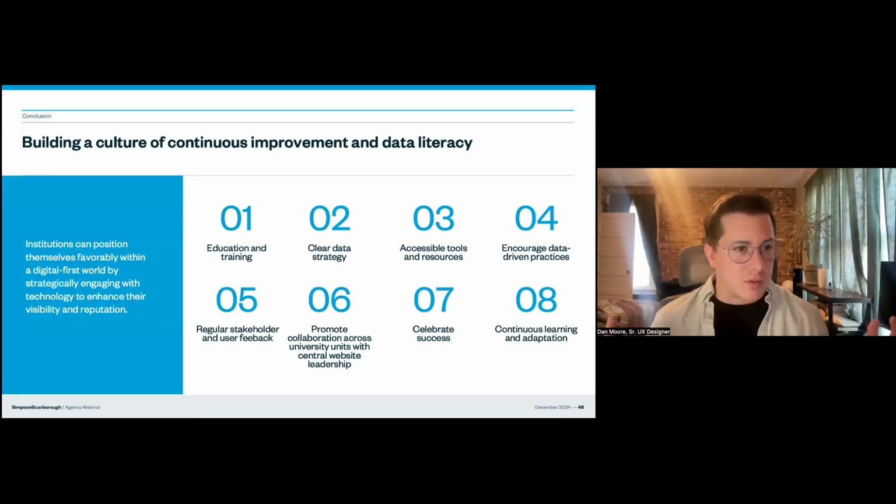And after this, taking a step back and looking at all of the things that we do to implement and drive success in digital experiences, what are some things that we can give to you as a team or that we can share out? We have these 8 clear takeaways that help us to continue to build this culture of continuous improvement and data literacy. One is education and training, right? We want to make sure we're investing in our internal team to understand the pieces of technology that they're working with and the website at large.